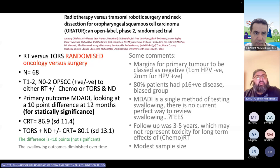So you can't talk about TORS without mentioning the ORATOR trial. The ORATOR trial basically randomized oncology versus surgery, and this was the first trial. I'm not 100% convinced in regards to the way it was designed. The end numbers are quite small. Basically, you had T1 or T2 tumors with early neck disease, and they were randomized to radiotherapy plus or minus chemo, or TORS plus or minus neck dissection. The primary outcome was basically just using the MDADI as the swallowing outcome, and they were looking for a 10-point difference at 1 month to see if it's statistically significant. If the difference was less than 10 points, then it was not significant.